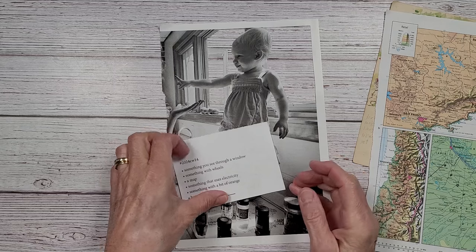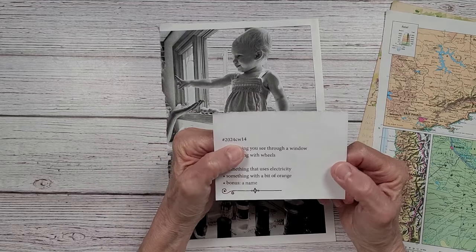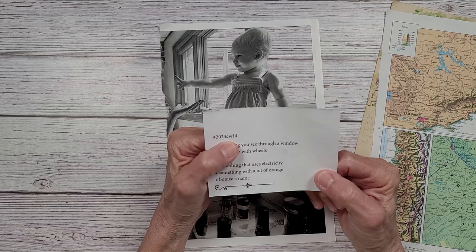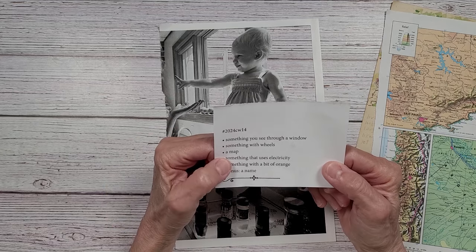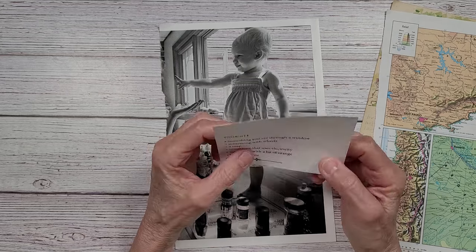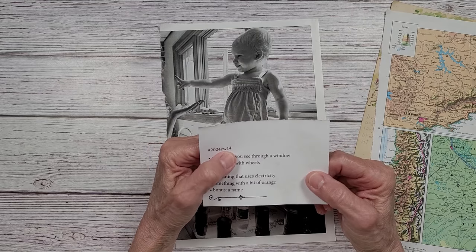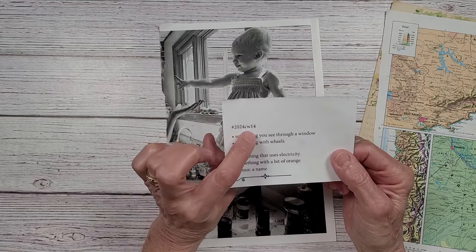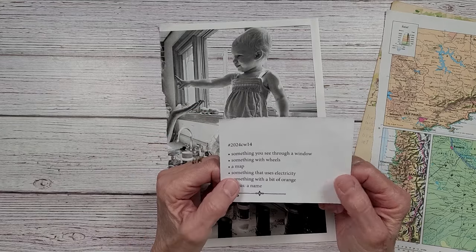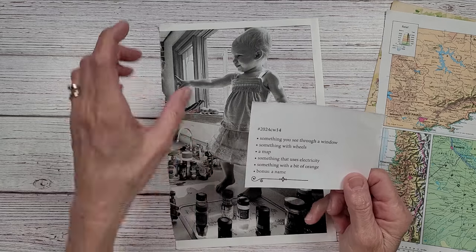Well, I'm a little behind, but here is week 14 in the Margarete Miller 2024 collage week challenge. I'm always thrown because it used to be collage weekly planner, CWP, and she dropped the P, so I never really know how to say it. I guess it's just collage week 14. So I'd love to have you stick around and see what I come up with.